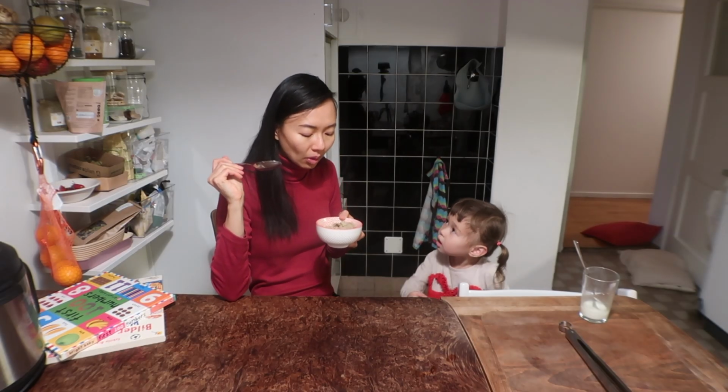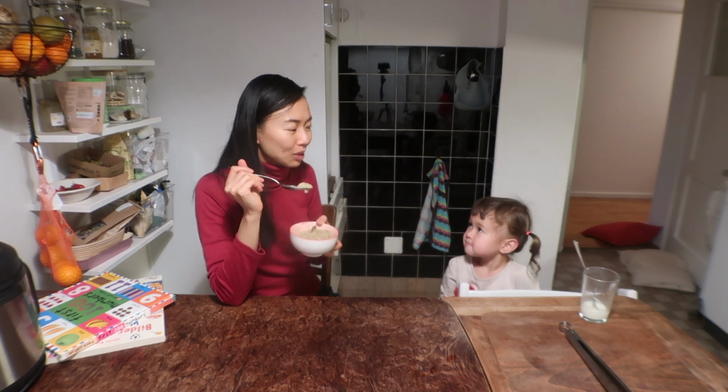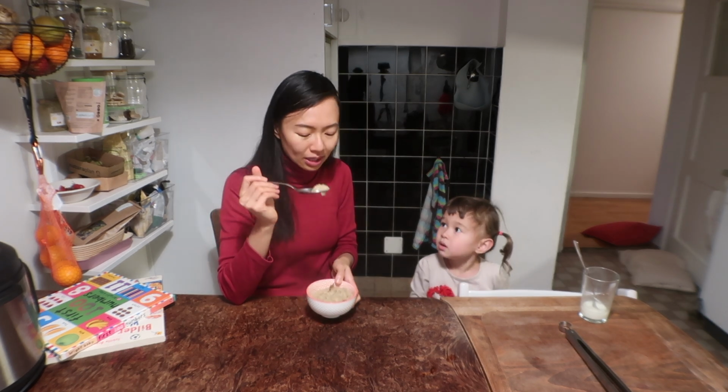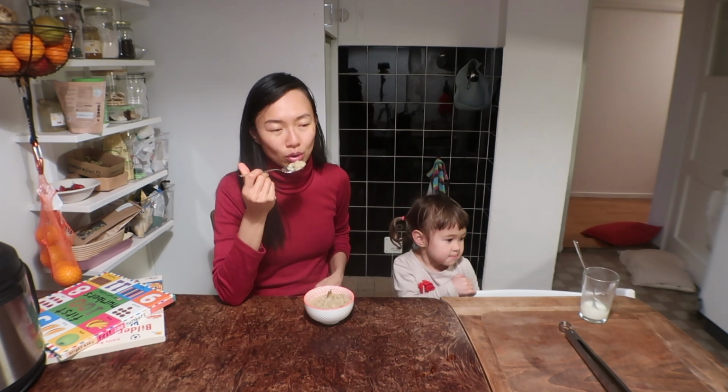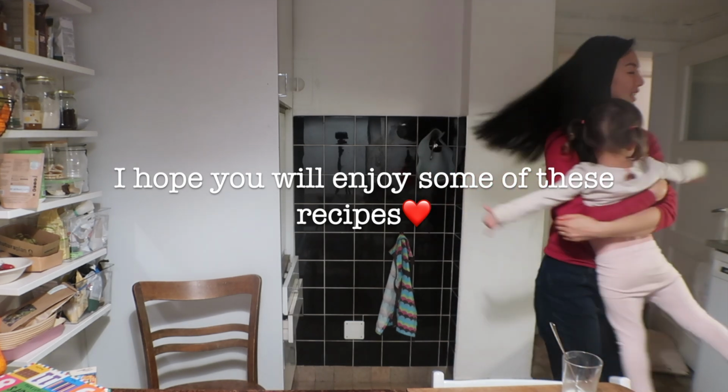Is it cold? Warm. Good, but not silky creamy. But if you have a good blender, it will blend, and it's silky and creamy.